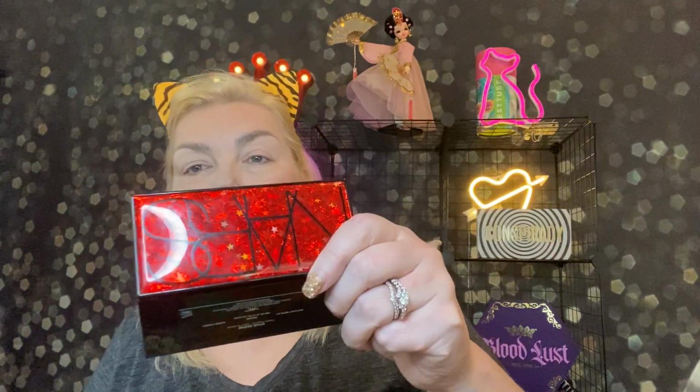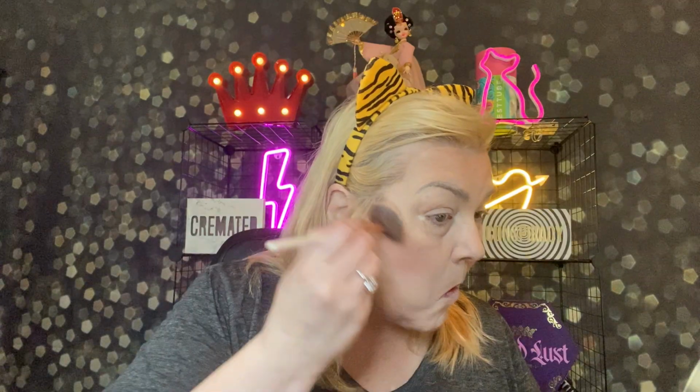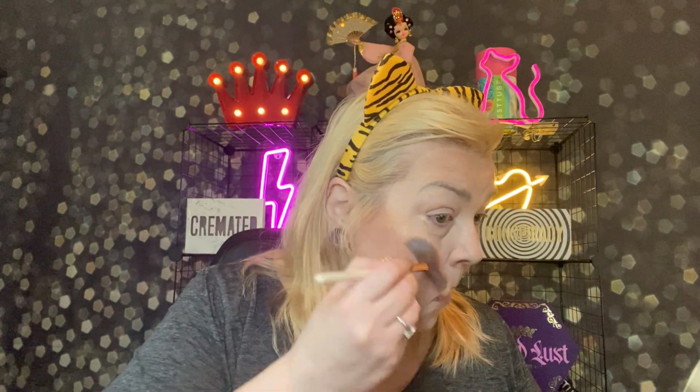And this is the Star Scene palette. And look at that. It's all starry. From NARS. This highlighter isn't the best. But it gives a little bit of a glow. We don't want to be glowing for the gods. We're just glowing for the kittens today.